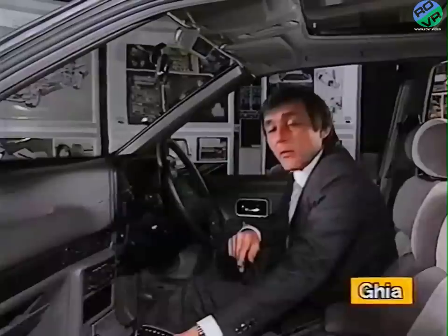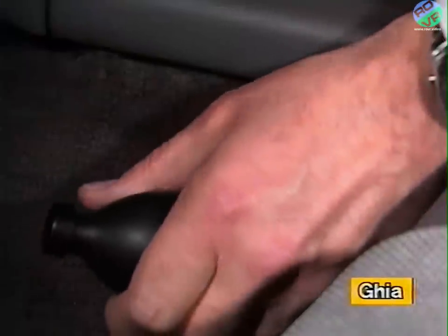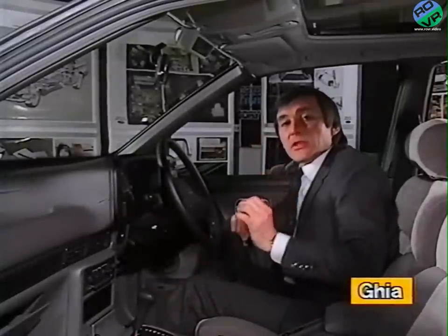Then there's this ingenious thing. It may look curious, but it works really well. It's a seat pneumatic lumbar adjust. You pump it up, like that. And you really can set the stiffness of the seat back to your precise requirements.